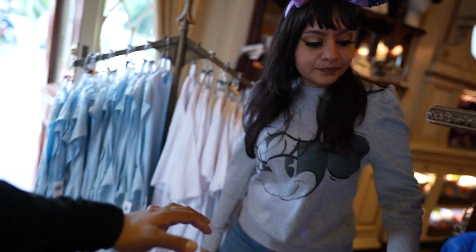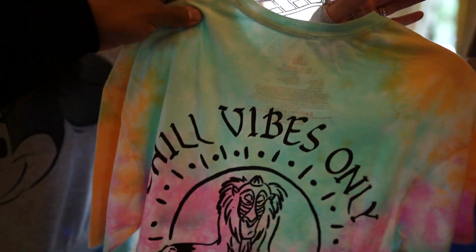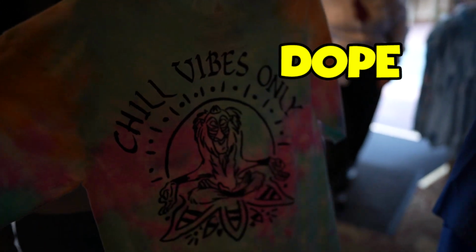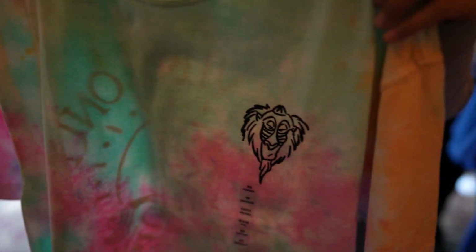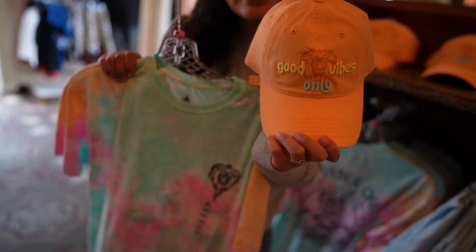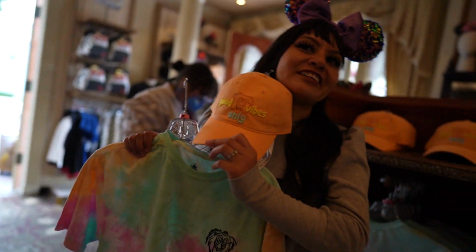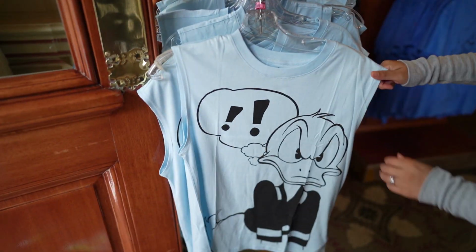Come with me. You can't tell me that isn't dope. That is super cool. It's Rafiki. How cute. I like that he's on the front of the shirt as well. This is awesome. Wait, look at the lid as well. Good vibes only. Together? That's a look. Yes, spring break look. Oh my goodness, I love this.